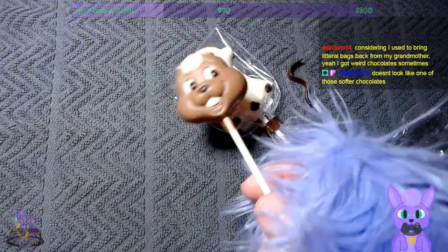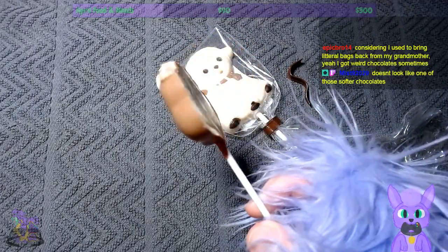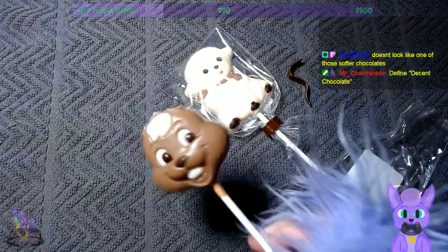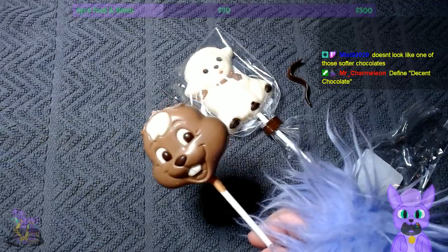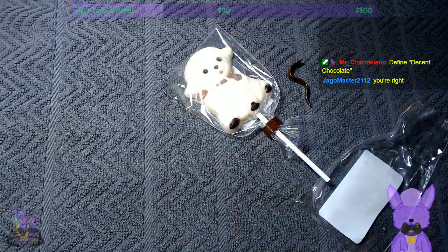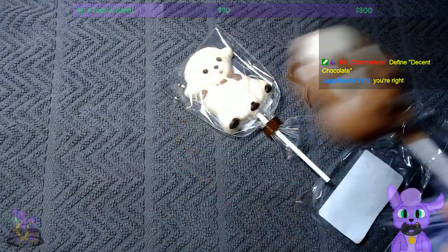They actually went out of their way. I think the white parts are actually white chocolate, which is nice. I'm big on white chocolate. I love the Hershey's cookies and cream bar, it's really good. So, you know, I've devoured his ears. He will never hear again. I'm going to put him aside now.